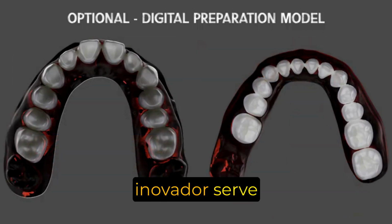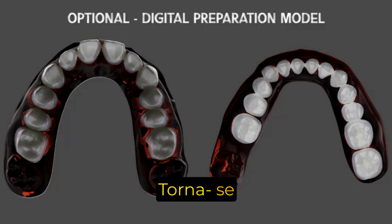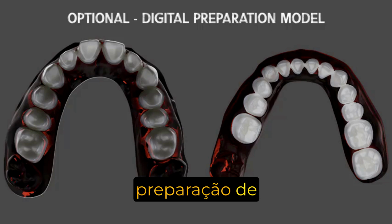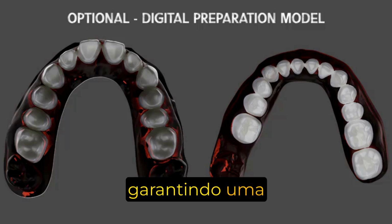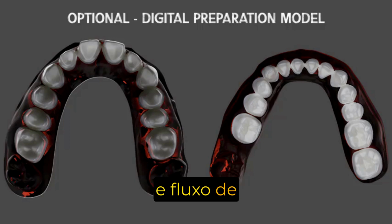This innovative digital product serves as more than just a visualization tool. It becomes an invaluable asset in cases where determining the ideal shape-matching preparation line proves challenging. With the assistance of this model, dentists can achieve optimal preparations with minimal adjustments. The generated die accurately corresponds to the wax-up, ensuring a precise fit and streamlined workflow.